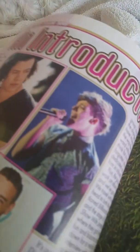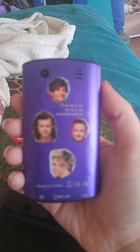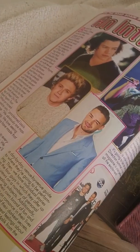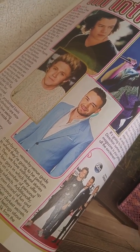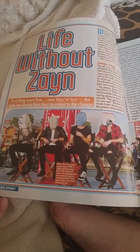And on this picture of Zayn, there are some heads missing, and that's because I cut them out to decorate my MP3 player, which I will show you just so I'm not sounding all stupid. So, I cut those out of the magazine and stuck them on my MP3 player. Yes, I do still have an MP3 player. I just needed some new decorations since Zayn had left the band, and the ones I had on were really old. So yeah. So that's the picture they were in.